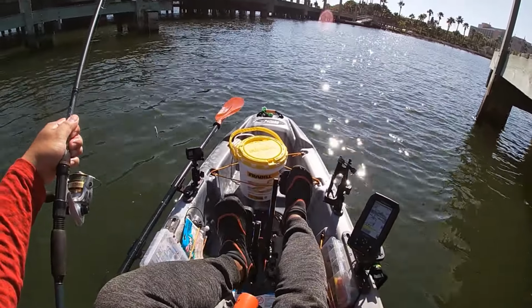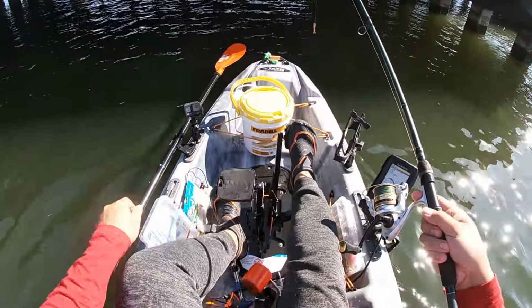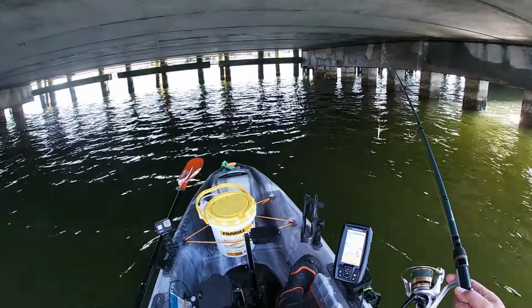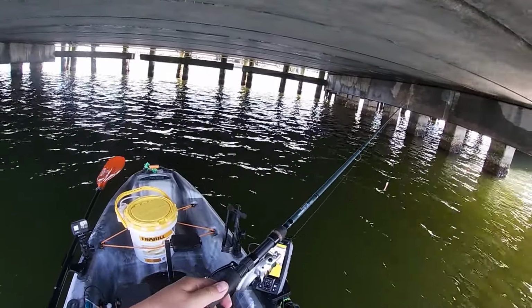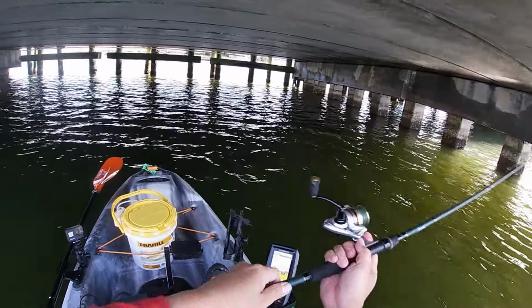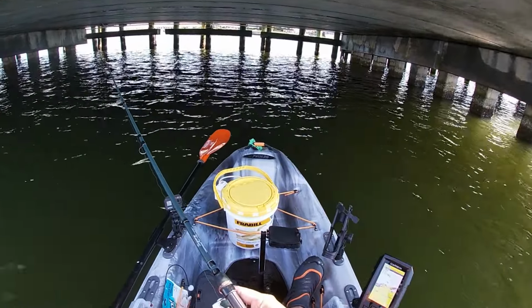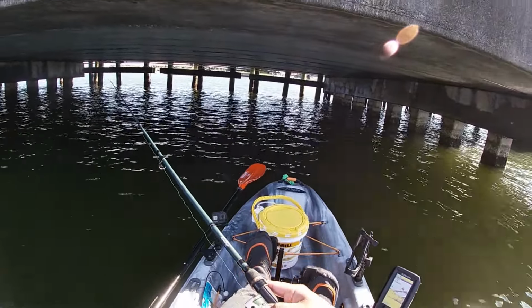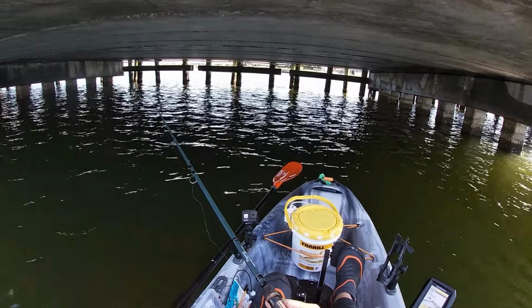Let's do it again. All right, here we go. There's approach number 3. Let's see if we can hold our position here just for a second. We'll cast it right over there by the pylons. They don't want croaker, that's for sure. I've been throwing a lot of croaker all morning and had zero bites. Put on a Berkeley gulp and start getting fish.